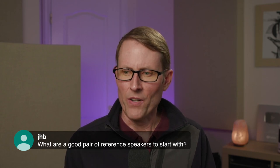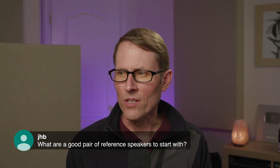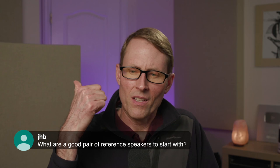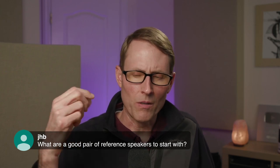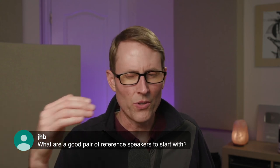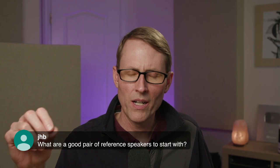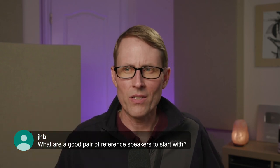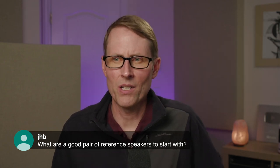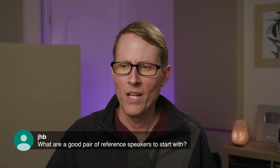What's a good pair of reference speakers to start with? JBL has a set called the Series 1, I think they're the 103s. The first set that I had were really good. They were wired, and they released a new version with Bluetooth. I'd stay away from Bluetooth, though I think the Bluetooth version you can also hardwire. If you hardwire, those actually sounded surprisingly good to me. It felt like I was getting most of the frequencies without any super massive coloration.